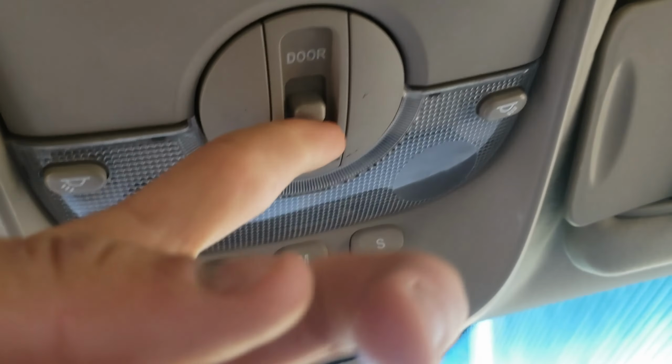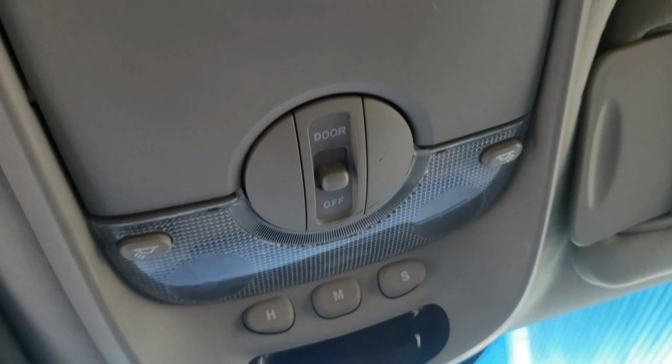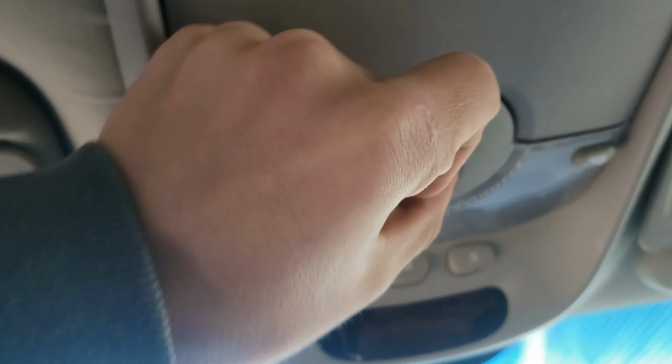Door on and off. What is that? Is that lock? No. Oh, maybe so the lights don't... I don't understand. Oh, I had it the wrong way. Okay, never mind. Ignore that. It's got a fancy extendable sun visor that extends this far, so never need to worry about sun in your eyes, especially with its extra maybe 2 inches. That'll save your eyes.